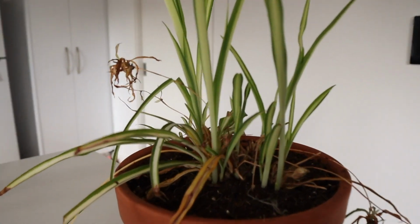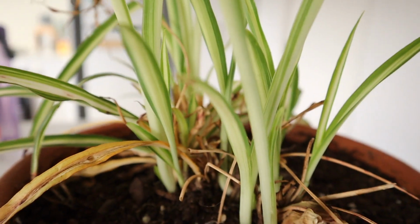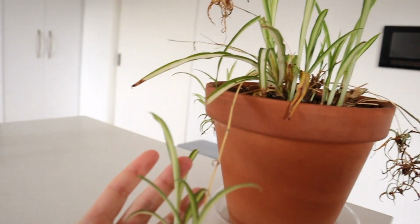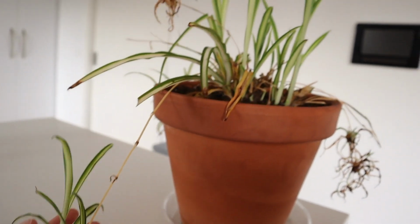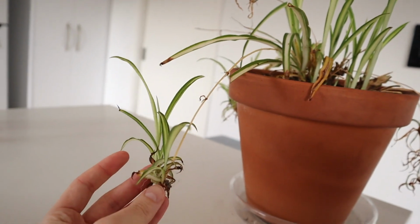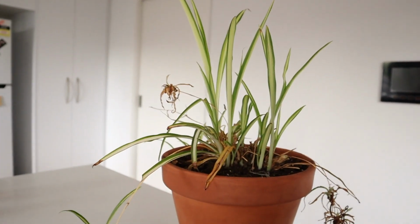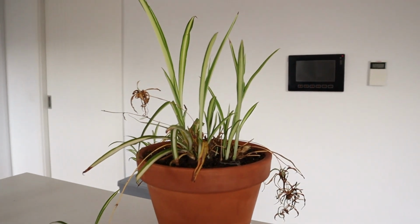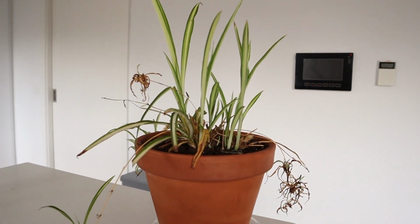Thankfully, it is now recovering and it's got heaps of new growth coming through, which is really exciting, and even some little babies, which is nice because if you know the spider plant, you will know that these can be propagated. So you cut them off once they're big enough and they will grow a whole new plant, which is absolutely amazing. If you can't already tell, I love a plant that can be propagated because it's literally just an endless supply of plants. So what's not to love?